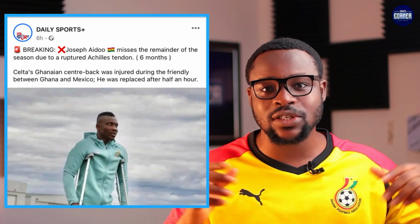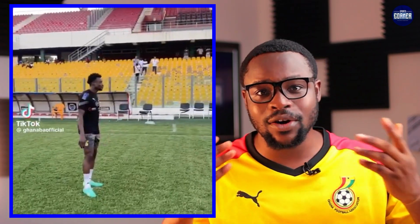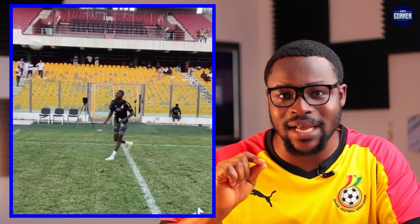So guys, the latest on the Black Stars is that they had a few training sessions ahead of the game they're going to play against USA. They held this training yesterday, and you know, the Black Stars squad are trying to correct one or two mistakes they made against Mexico, and hopefully they can surprise us with a very good performance against USA.